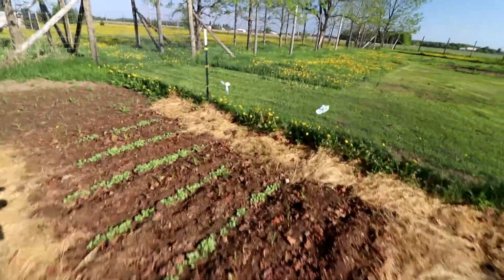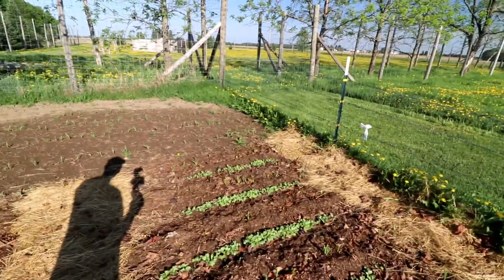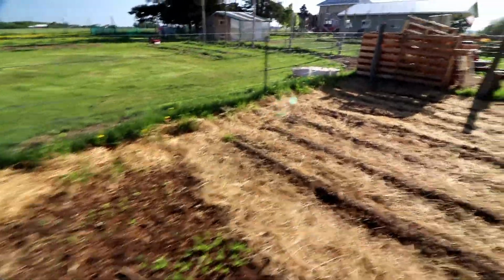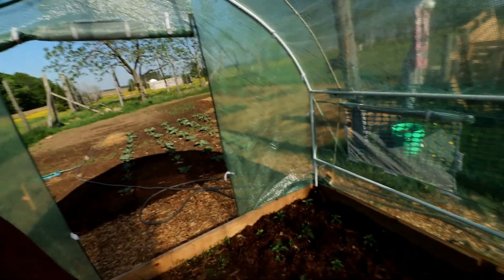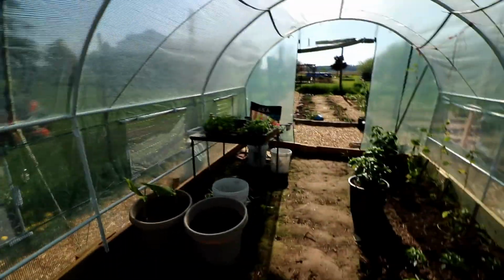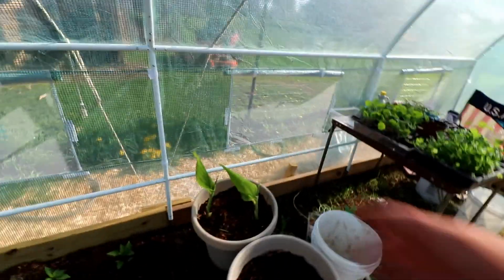Garlic is popping really good. Radishes got to get thinned out. Carrots are coming up. You know, that's the cool thing about gardening, guys, is you get to see the fruits of your labor. In here, where it's probably 100 already, we have all the exotic peppers here. And like I said, that's turmeric, and this one without anything in it yet is ginger.